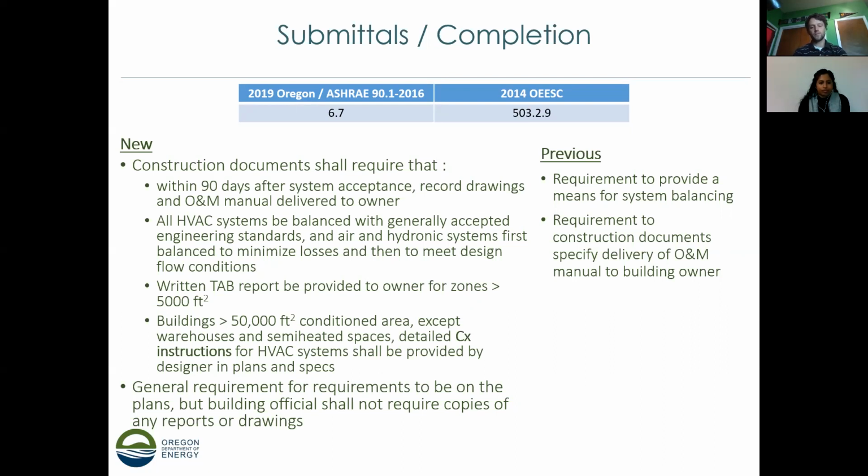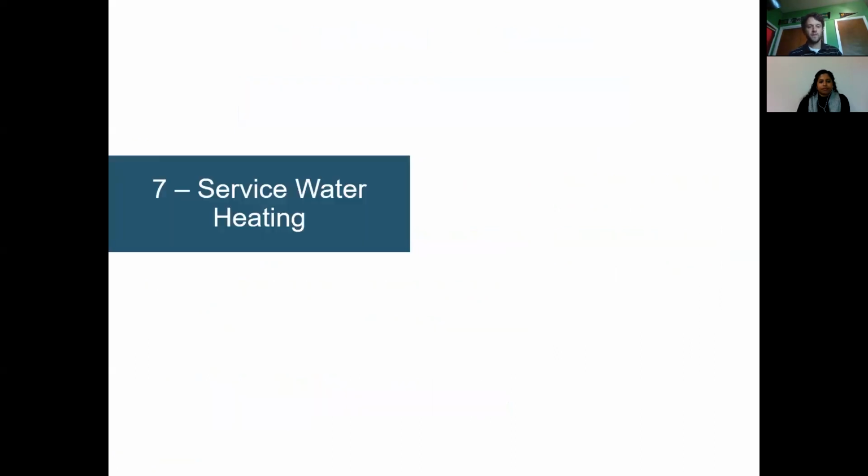But that's really the general requirement, to be on the plans and to be delivered to the owner. There's not a requirement for that to be part of the code compliance process. So the commissioning isn't something that the code official themselves could look for and require a commissioning report before issuing a certificate of occupancy. So that covers all the HVAC requirements.